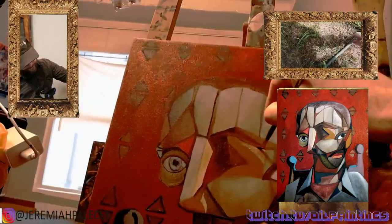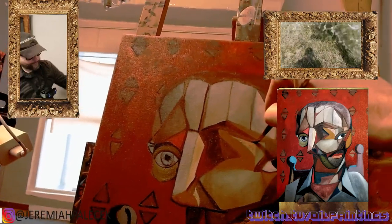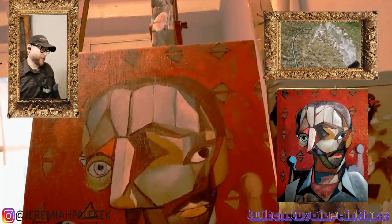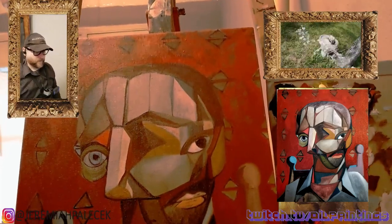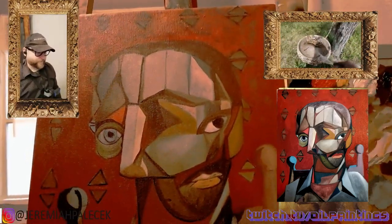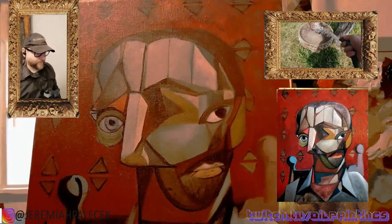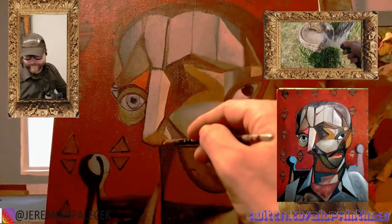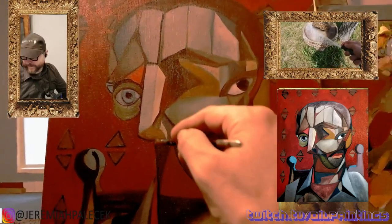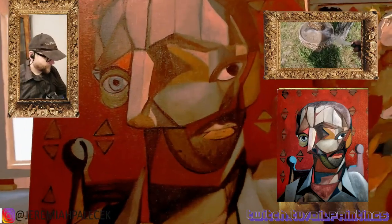Still got all these overlapping planes I gotta deal with. So in this, this should be darker.